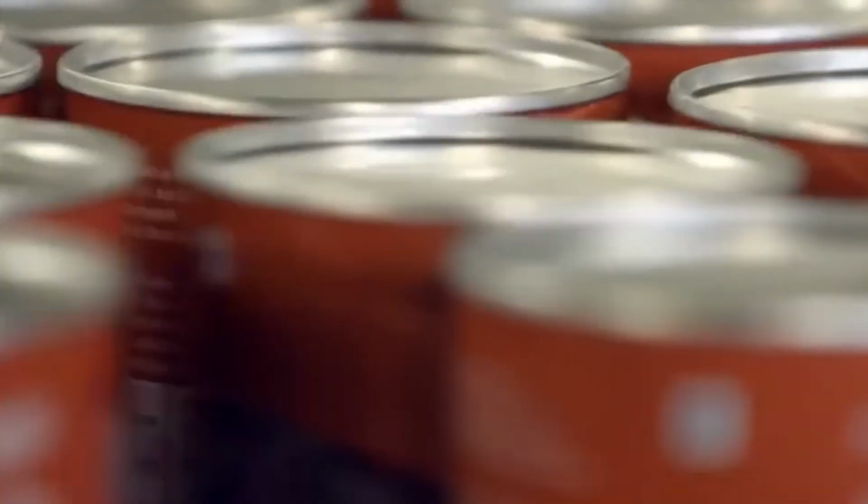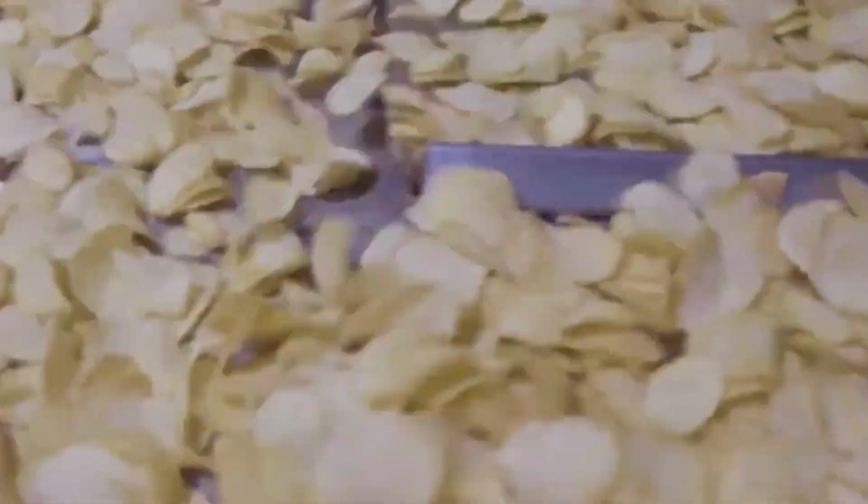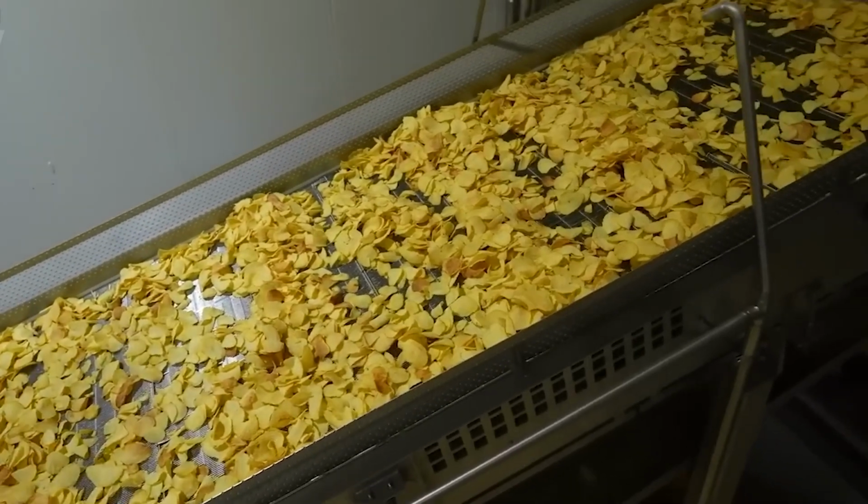Pringles is a distinctive American brand of potato-based snacks recognized for their unique stackable shape and texture. Originally introduced by Procter & Gamble in 1968 under the name Pringles Newfangled Potato Chips, they are classified as extruded snacks due to the innovative manufacturing process used to create them.